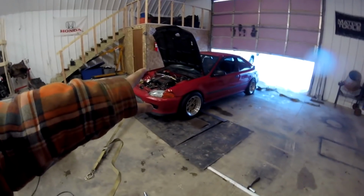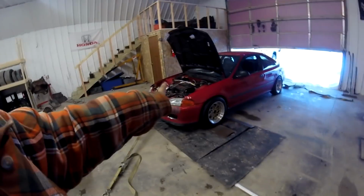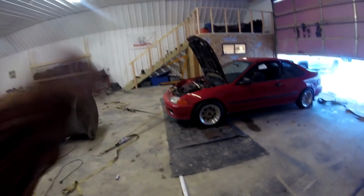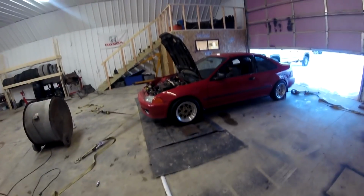So, been like an hour. Figured out what the issue is. The intake air temperature sensor was at almost 300 degrees, 298 or something like that. And now she's actually making power. The last pull, we weren't sure if it was going to work. We didn't film it. Made 241. And this thing is only on pump gas and like 5 pounds of boost, making 250.